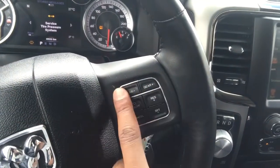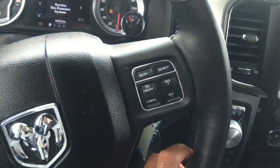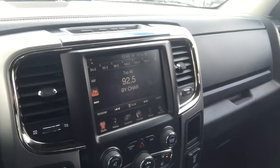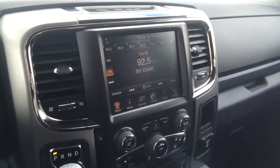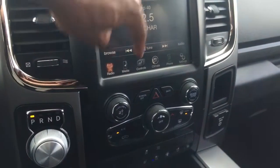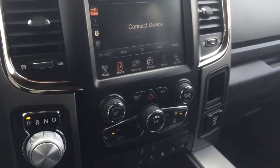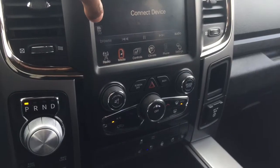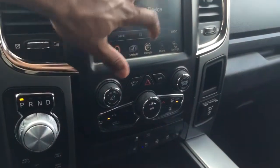Here we have our manual gear shift for this automatic transmission vehicle. As well, we have our cruise control settings. Here in the center of the vehicle, we have the largest in class 8.4-inch Uconnect screen. It's a touch screen, and Sirius satellite radio is available. We can also connect to other mobile media devices via USB, auxiliary, Bluetooth, as I mentioned, and SD card reader.